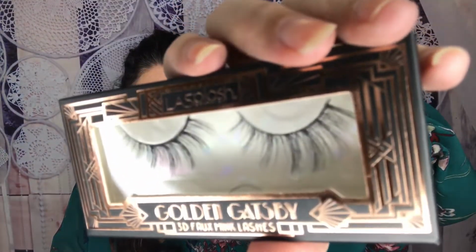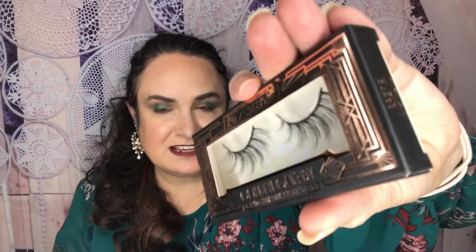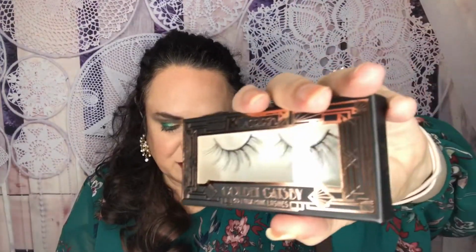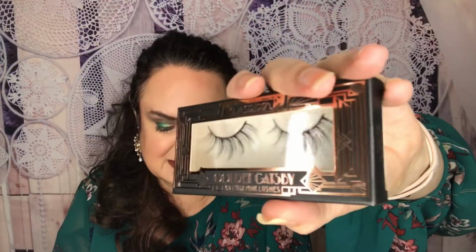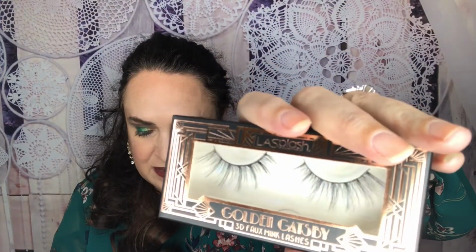By LASplash is their Golden GATSBY 3D faux hair lashes. Look how long those are. Perfect for a fancy night like my New Year's Eve wedding. So channel your inner 20s girl with these luxurious lashes. Imagine your perfect lash, each designed with a unique pattern, and watch them come to life.